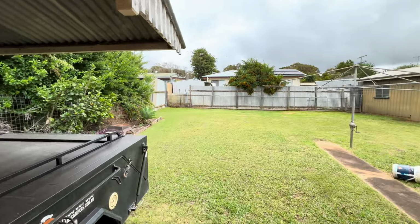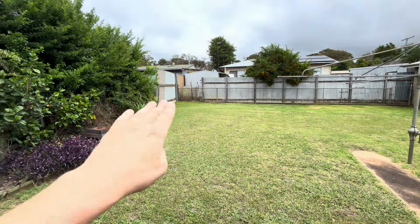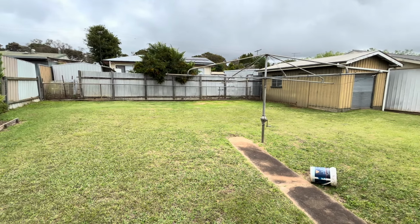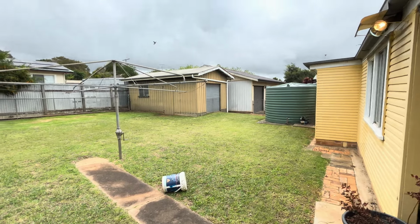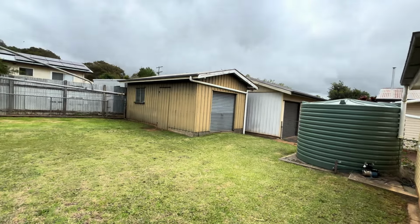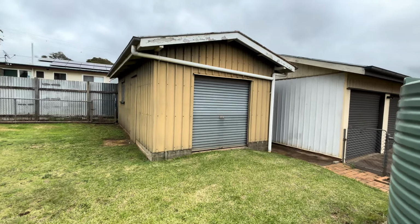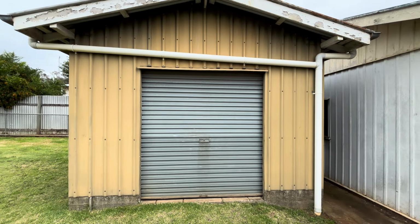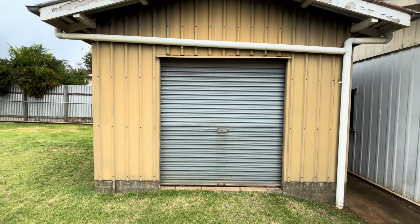So the backyard, really good sized backyard. Fencing's pretty sturdy. There's a little bit of a section of fence over there, just a bit older, but it's sort of doing a job for the time being. And then the cool thing we've got here is this shed. So it's a good, like, sort of 6 by 3.5 metre shed, but it's not big enough to fit a vehicle in, because for whatever reason, when it was built, they put a really narrow roller door on it. So you might fit a small box trailer in there, obviously motorbikes, something of that nature, but you don't actually fit a vehicle in there.